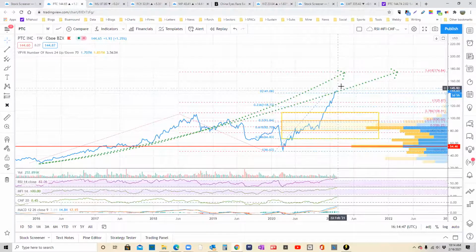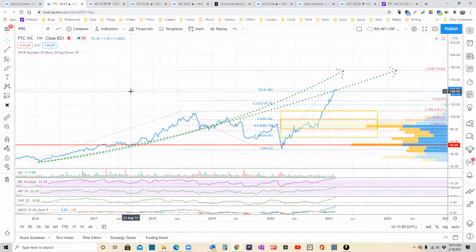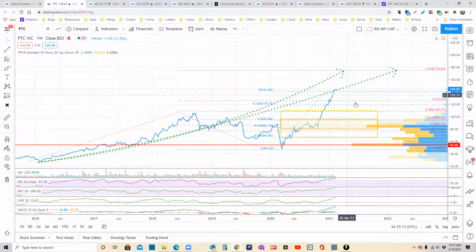So it's just a matter of trading this range for now and wondering, as liquidity in the markets tightens up, are we going to see a correction down into the buy zone? And I suspect that we will. I don't know if we'll get under this 109 area, but I do think that's probably, to me, a target that will happen. It's just a matter of when.